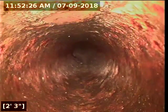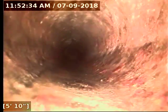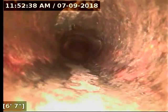We are here at 7228 6th Avenue North in St. Pete, doing a sewer inspection video. We are just past the base of the stack here. And more than likely headed straight out the back side of the house.